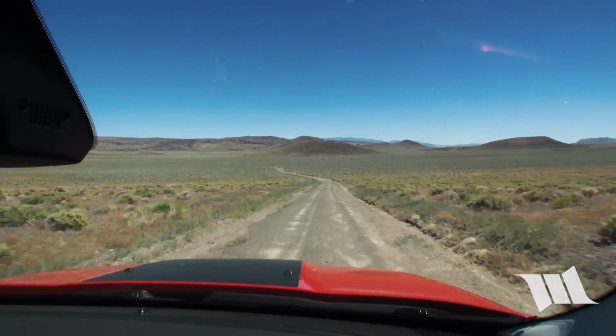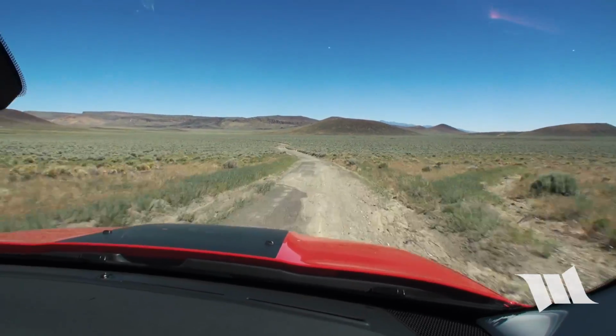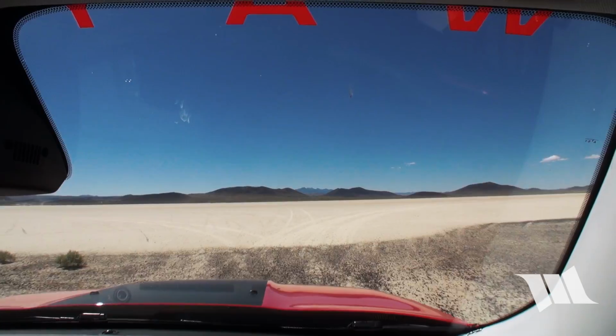Continuing our way along the designated loop, we soon found ourselves on a dusty playa known as the Lunar Dry Lake.